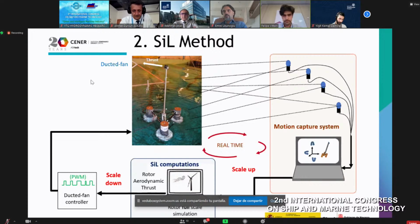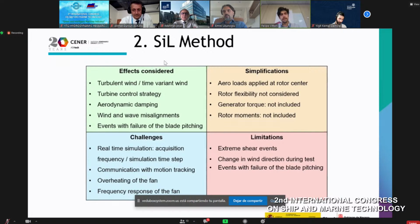full scale. So with the SEAL method, we are considering turbulent winds, time-variant wind, and the wind turbine control strategy. We are considering the aerodynamic damping. We can replicate scenarios with wind and wave misalignment, and also some failures of blade pitching. In this method, of course, we have simplifications, like the aerodynamic loads being applied at the rotor center. The rotor flexibility is not considered. The generator torque is not considered, nor are the rotor moments. The main limitation of this method is extreme shear events. We cannot replicate on tank testing the change in wind direction, and also some other events.